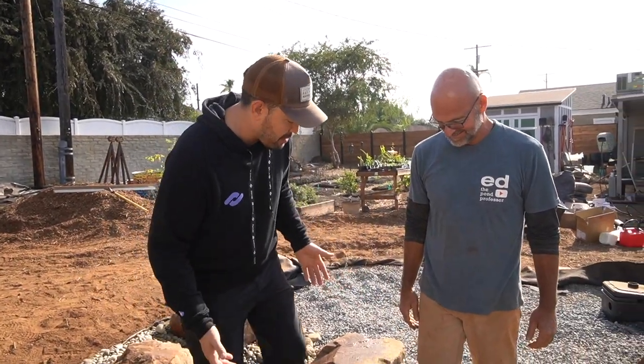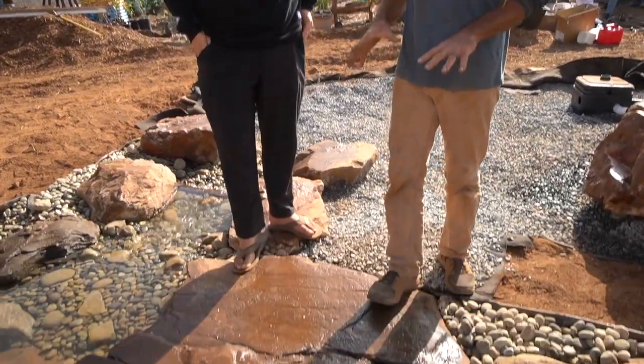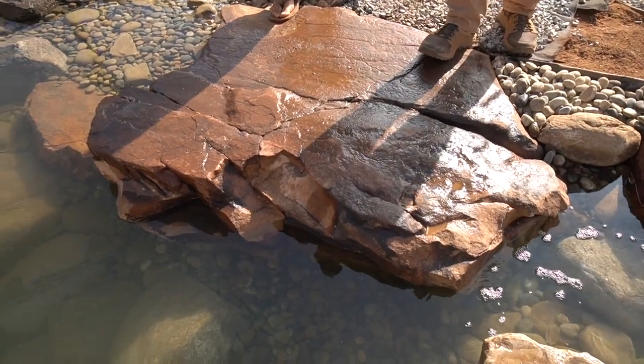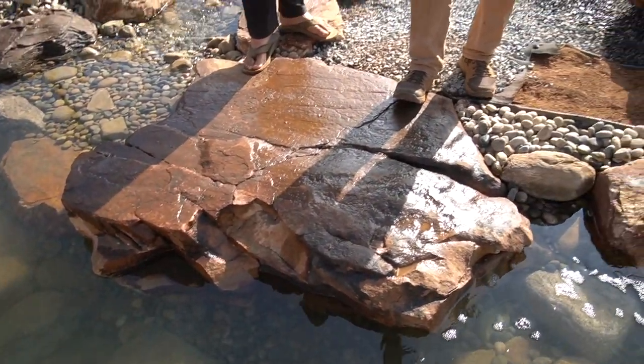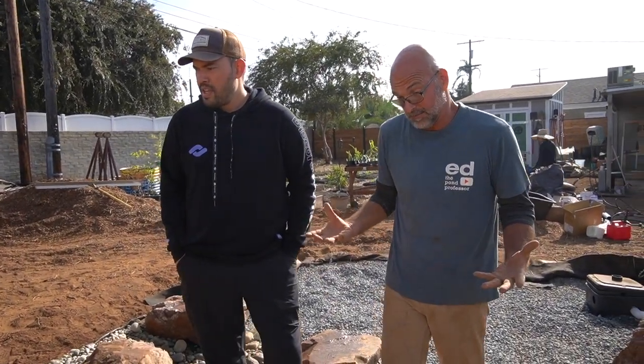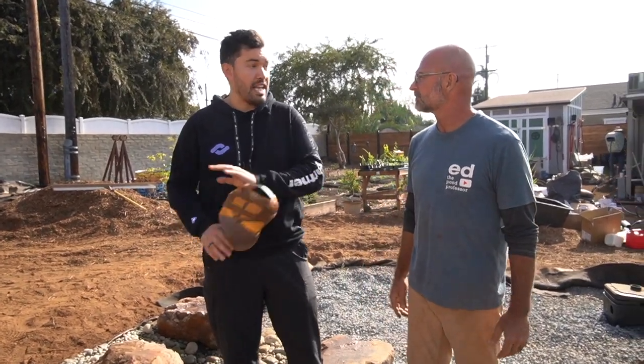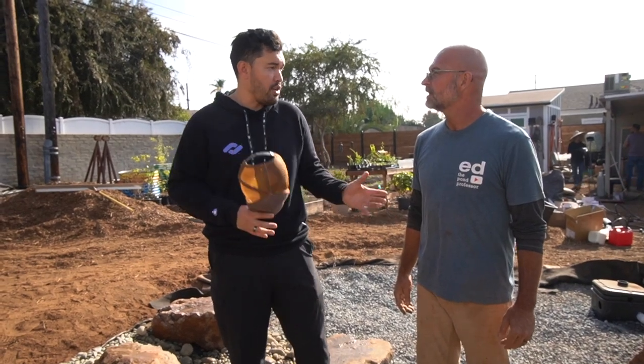I mean, we're standing on probably one of the cooler pieces here, Ed. This was awesome. You and Sarah nailed it. You guys found some incredible stone. You had great selection. The accent pieces, I love. The big boulders mixed in. Everything, I think, works really, really well in this space. When you look at this, and I'm not BSing, it looks like a real pond in nature, and that's to do with you and how you placed all the boulders.